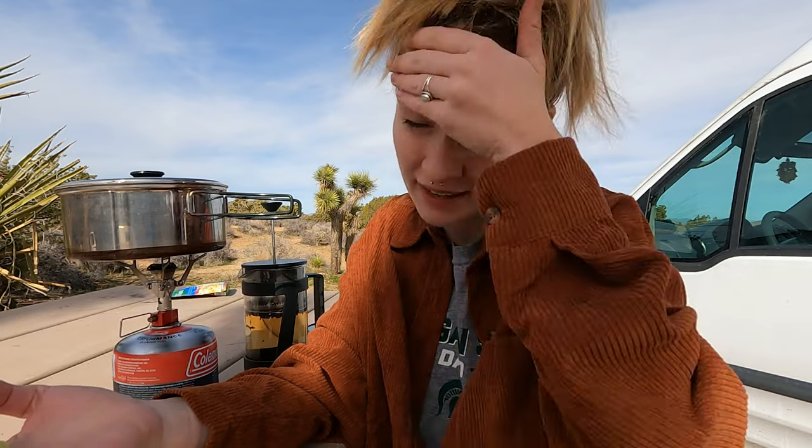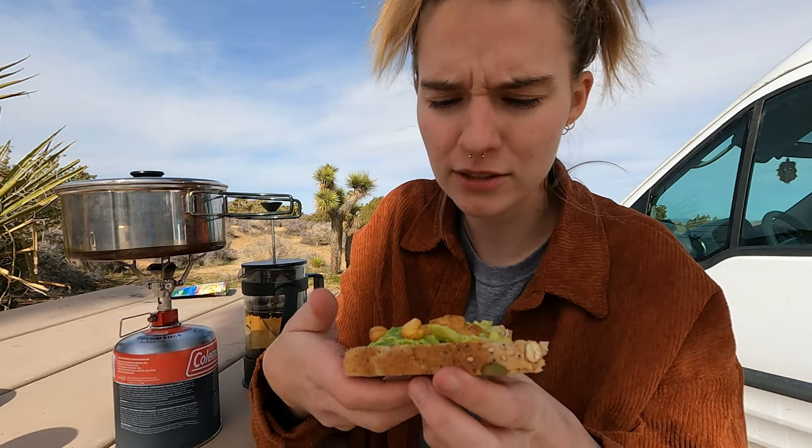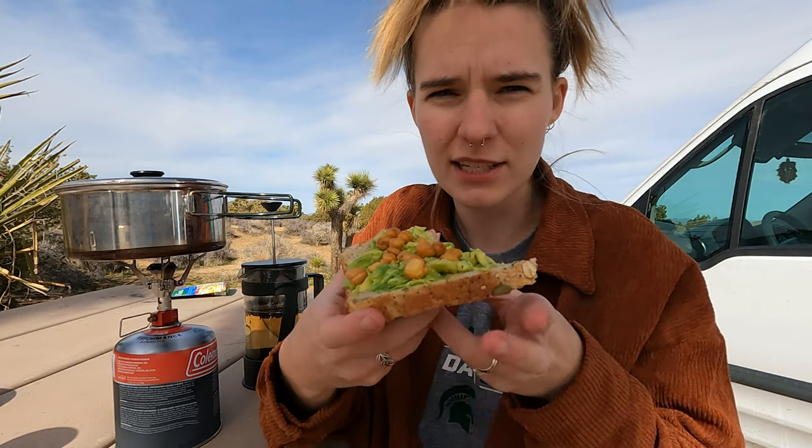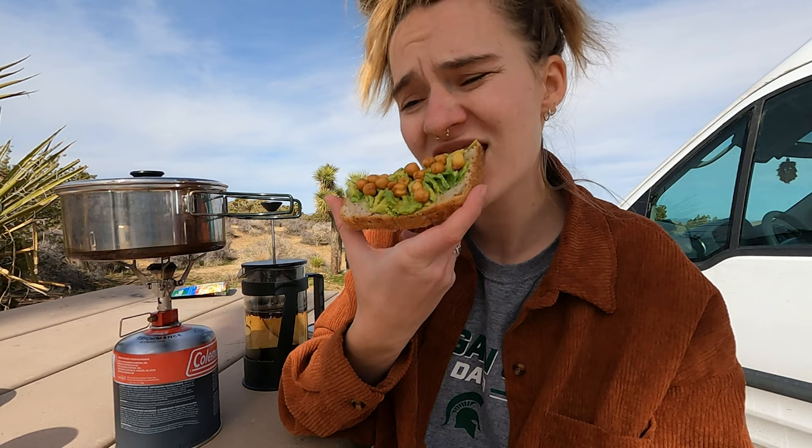Okay, this is kind of embarrassing, but I don't have salt or pepper or any spices in the van. I do have these salted chickpeas, so I put them on top of my toast as salt. It's kind of good.